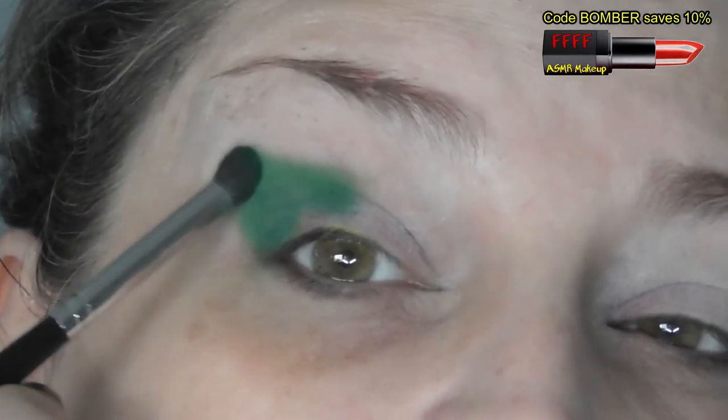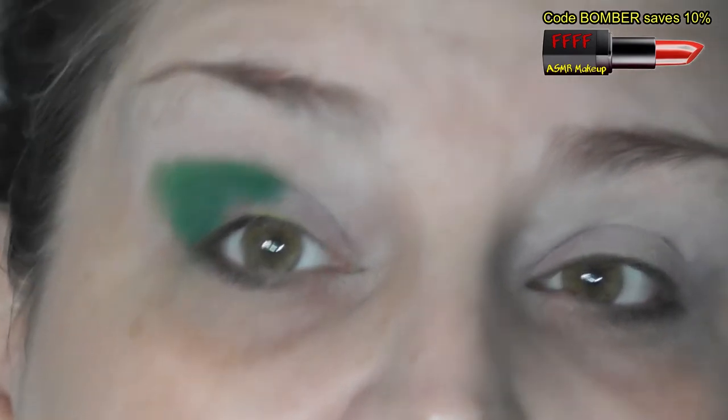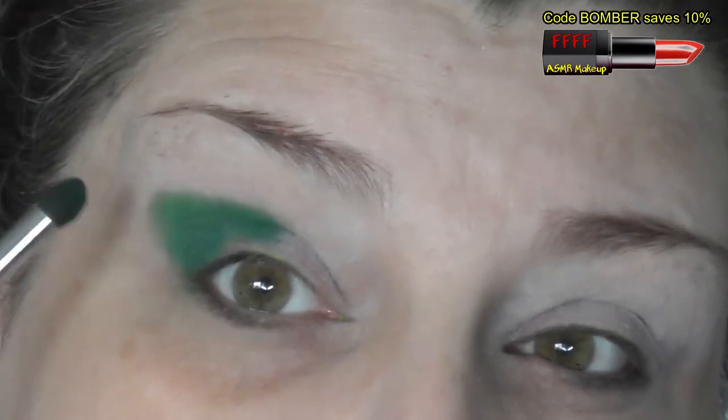I genuinely don't quite know what I'm going to do yet with this look. I'm playing, to be honest. Which is what I always do when I get a new palette, I just play.